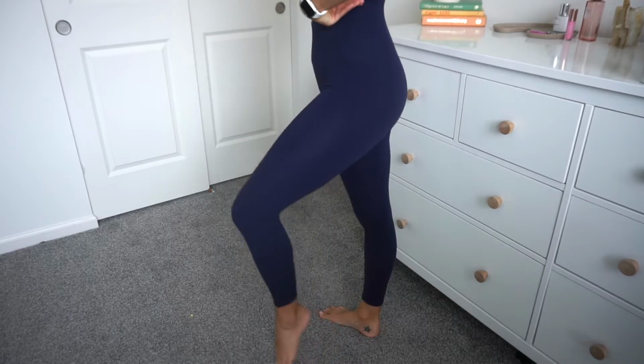I think these are definitely my favorite. If you are into that no feeling, wearing nothing sort of vibe, then you're going to love these. Think Lululemon Aligns.